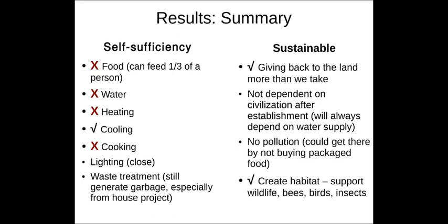We're pretty good there with the waste treatment, although we're definitely generating garbage from the house construction project and from packaging from food that we're buying. We are giving back to the land more than we take, I think. We're not there with being independent of civilization. We're definitely creating good habitat and supporting a lot of wildlife.